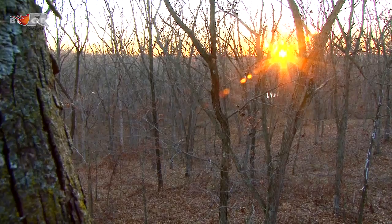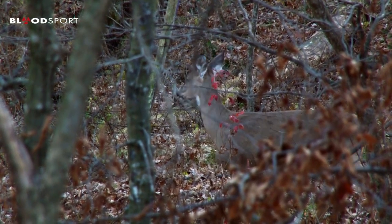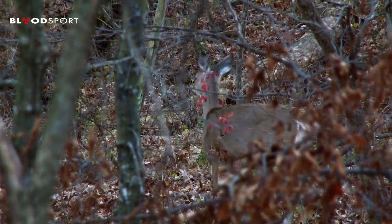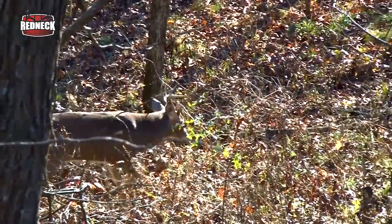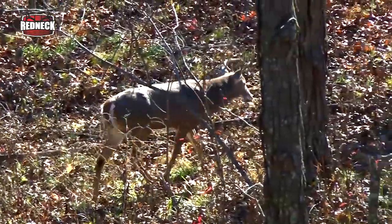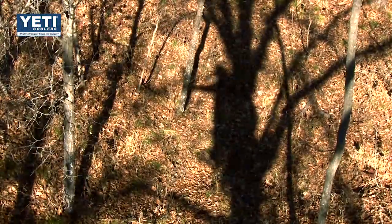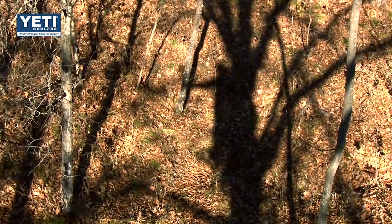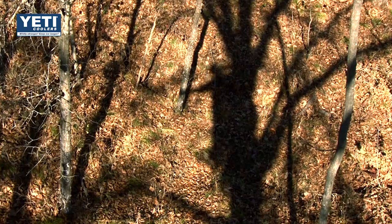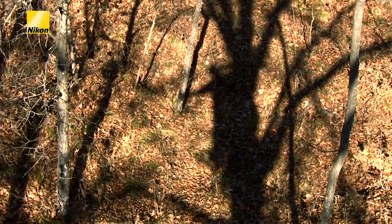The rut just seemed like we missed it. Maybe we should have been in Missouri when we were in Illinois and vice versa. But a lot of our friends didn't see the rutting activity that they normally see here in Illinois either. So not really sure what happened. I know during the first week of November it was really warm here. It was in the 70s, so that could have played a little part in the deer movement.